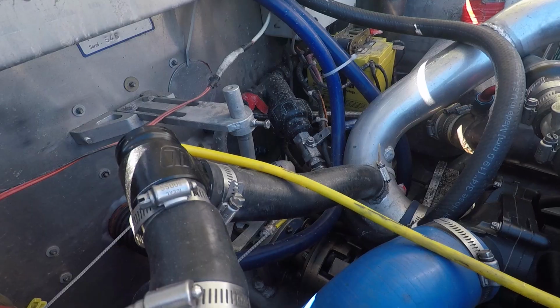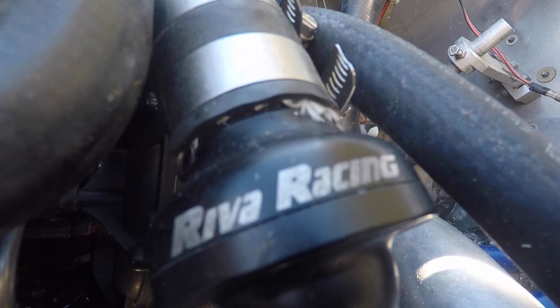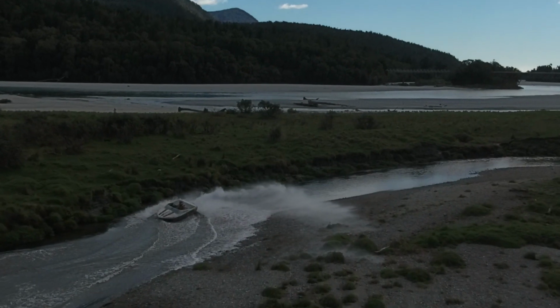Bloody hell, she goes like a cut cat. It's got a supercharged 1500 Rotax in it, 4-stroke. Didn't even light it up, Al. Thought he was going to. I'll give him the thumbs up.